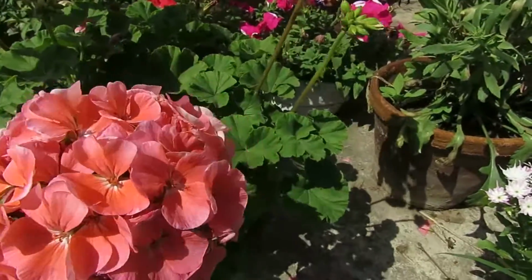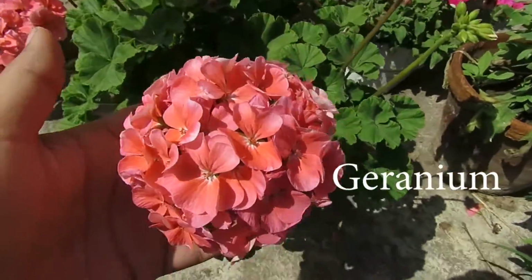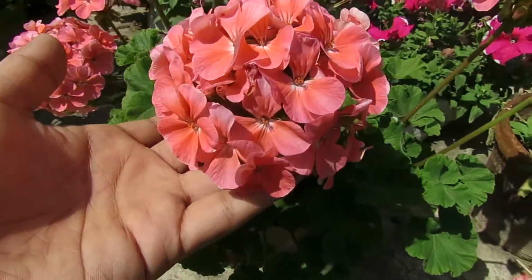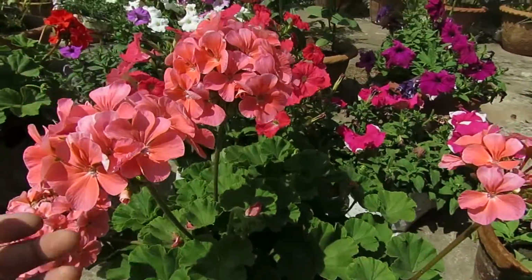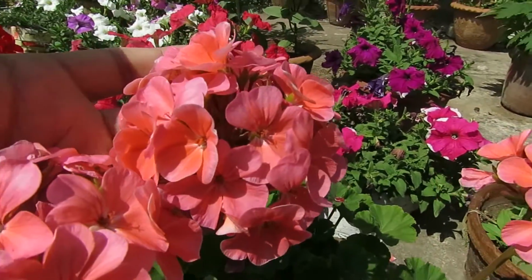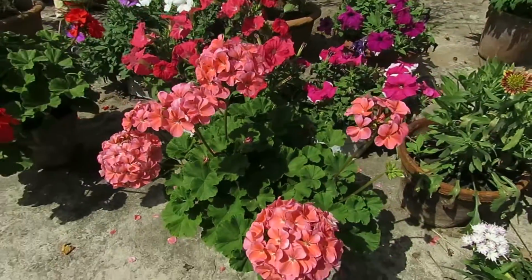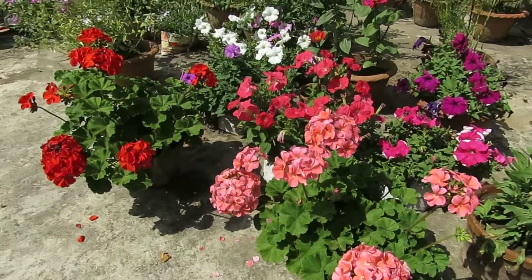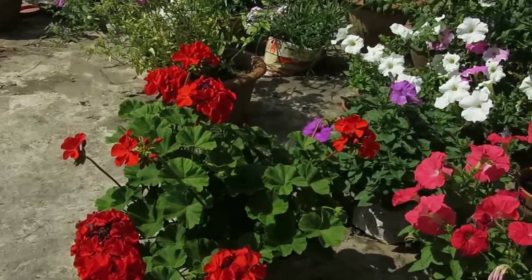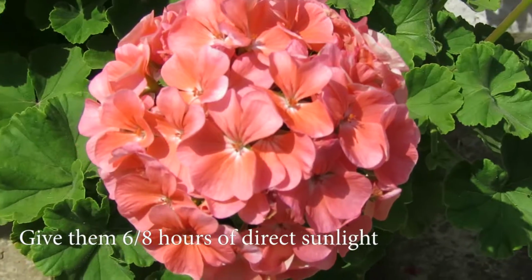So number 1 in my list is Geranium. This is one of my favorite plants. They flower in a bunch, and look how awesome the flower balls look. They come in many colors, and they also have scented leaves, which is a bonus. I have grown them in a 6-inch pot and they bloomed really well. They have small roots, so they don't need a big container to grow. They're very hardy sun-loving plants and they need a well-draining soil to grow well.